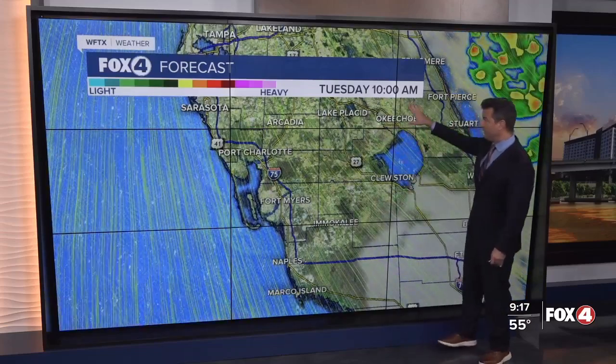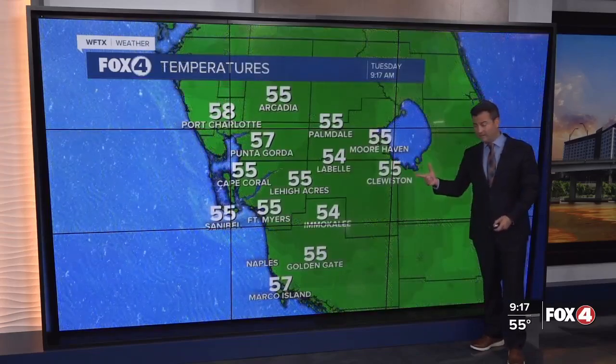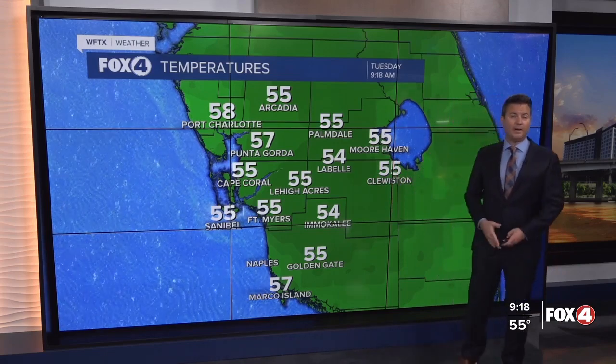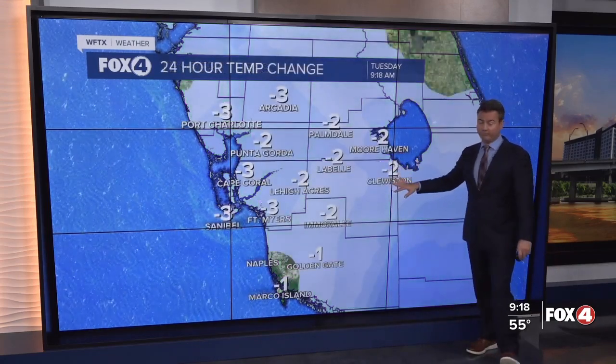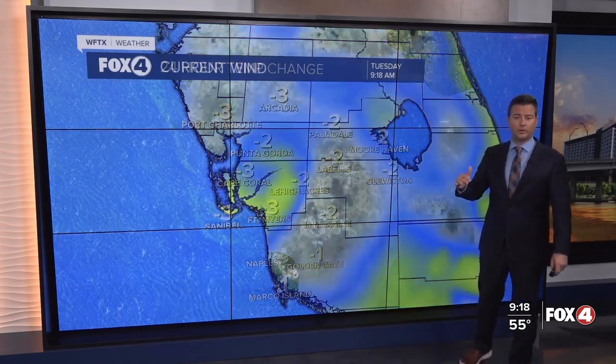Clouds will move out early as we go throughout the early afternoon. It's all sunshine, but we focus on the wind because not only is it going to be up to 68 only, which is well below our average of 77, but the wind is going to make it feel much cooler. And already it feels that way when you step outside, even though we're only 2 to 3 degrees lower than where we were 24 hours ago.